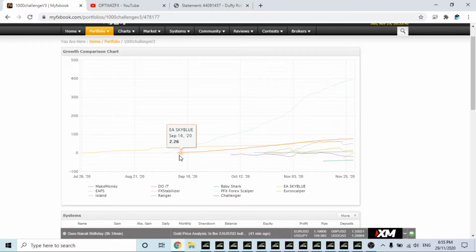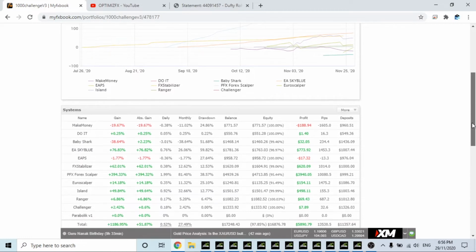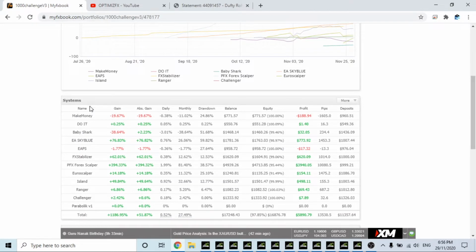Then followed by Skyblue, and then Make Money, which I'll probably remove, or if I can find better things. But yes, and then we have everything else. But that is pretty much the short of it. These are all the little bits and pieces down here. It's all basically correct except for Parabolik. It says 00000 because it needs to update.